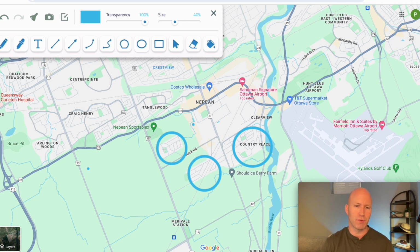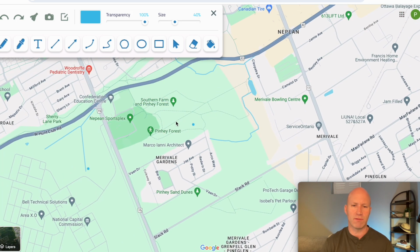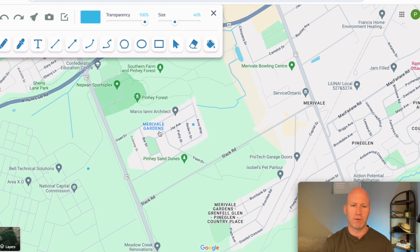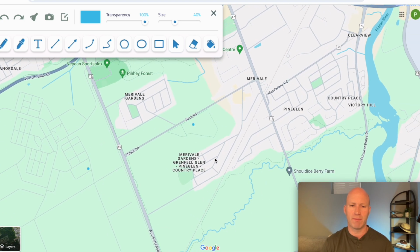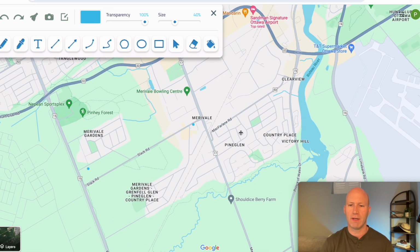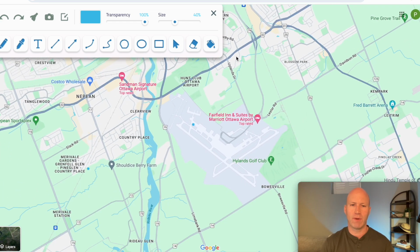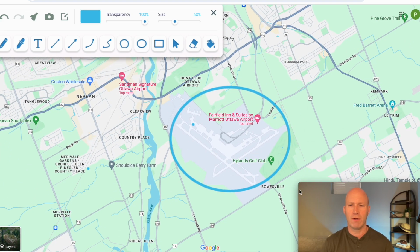Maryville Gardens is absolutely beautiful because it has larger lots with septic and water well, if you're okay with that. The beautiful thing about the Nepean Sportsplex area is that it has a massive nature trail behind it. So people can enjoy the Maryville Gardens area and then be in the nature trail area. You have Grenfell Glen here, Pine Glen, which is beautiful, and then down in Country Place. The Hunt Club extension keeps running down, and here we have the airport.